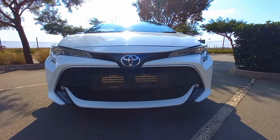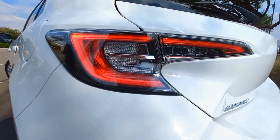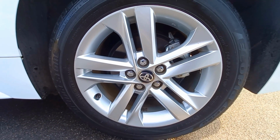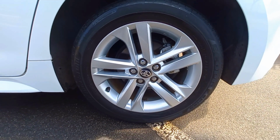Now all variants of the Corolla hatch come standard with LED headlights, fog lights and tail lights. This model has 16-inch alloy wheels. The facelift Corolla can be spec'd with an 18-inch gloss graphite colored wheel.